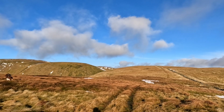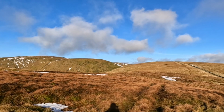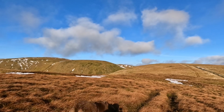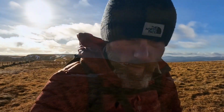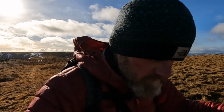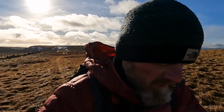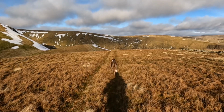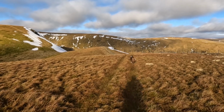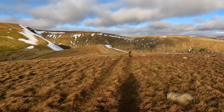So we're back on the quad bike track. And that big lump in front of me is Hart Fell, our highest point today. Like I said earlier, it's a Corbett. So we're just crossing Falcon Crag. A mouthful of iron brew jelly babies. We'll head into this little col here, which will then lead us on to Hart Fell Crag and then Hart Fell itself.